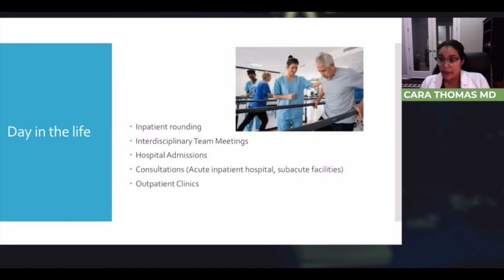I have interdisciplinary team meetings with the group of people that I talked about earlier, just to discuss care plans for patients. I talk to families. A lot of times we like to have families come in and do rehab or witness rehab with their family members, just to do family training, to better prepare them to go home. It's really interesting. I will admit patients to the hospital, either from the acute hospital or sometimes even from home if they're having a change in function.